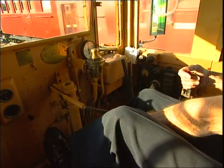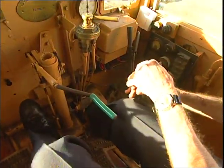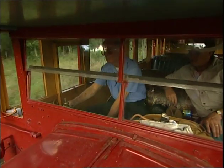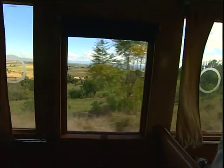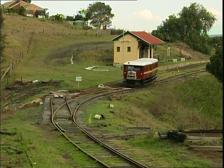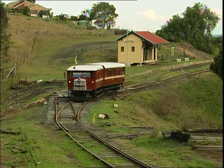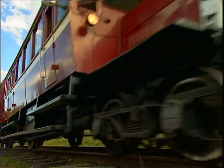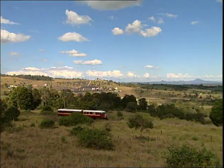And double your clutch. To get them in, the driver has to double declutch the gears at every change. It's a pretty skillful job, requiring spot-on timing. Imagine doing this all day 50 years ago when Fred was at his peak. Red Fred, or RM55, was built in 1938. We're travelling along part of Rosewood's old northern branch line.